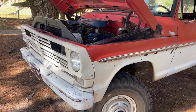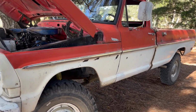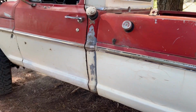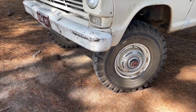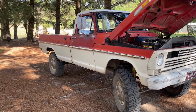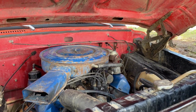Because when I was working on it to get it on the road, there were a lot of little things where I was like, oh man, that's the original whatever, or I pulled that apart and that's the original so-and-so. There were a lot of parts in this truck that I was surprised were still on there, being original parts. So I'm thinking this might be a matching numbers truck, which is pretty cool. I'm pretty stoked about that. It probably doesn't mean much to most, but to me it means a hell of a lot.